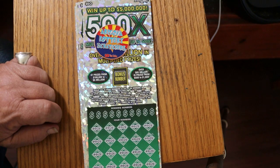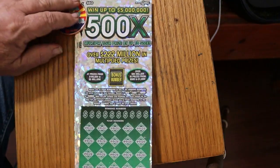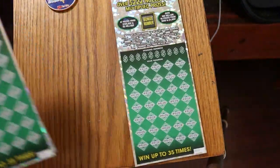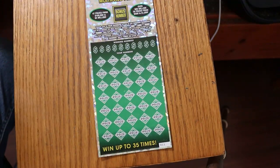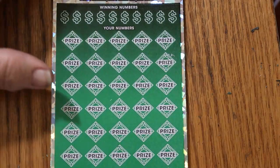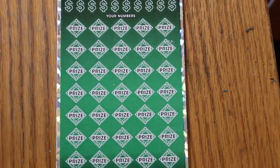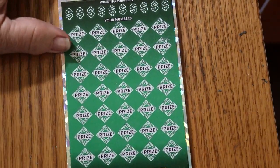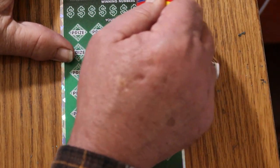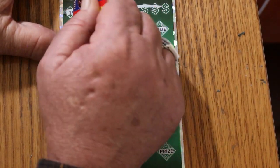I've got tickets 11, descending down to 6. And the book number is a nice low 007142. And that's it. Six tickets, $300 session. We're going to start with 11 and work our way down. Bring her in a little bit further out. There we go. All right. Let's get with it. Ticket number 11. Let's start with a win.